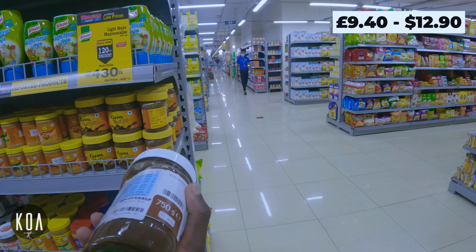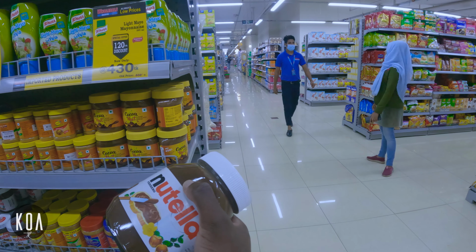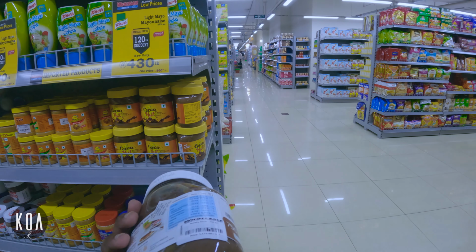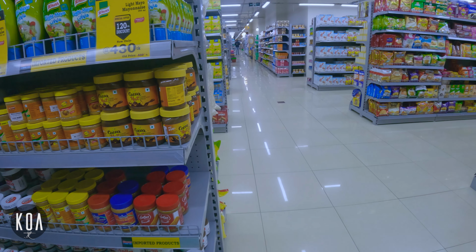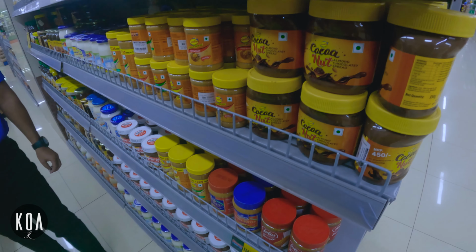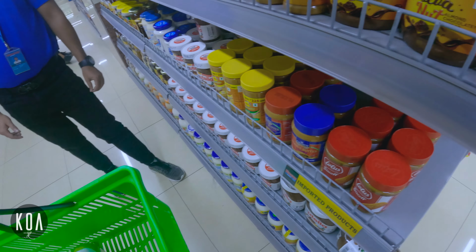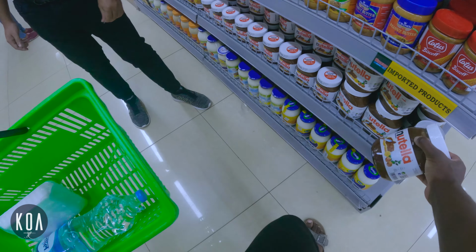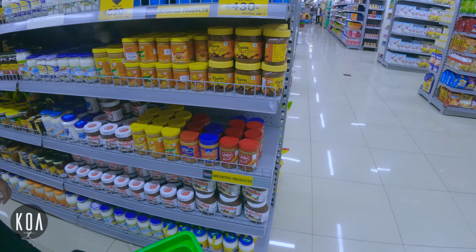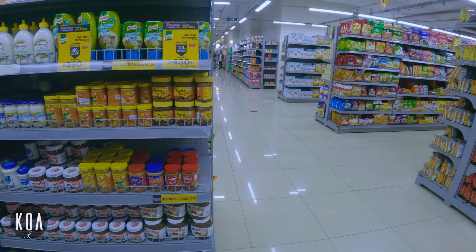This costs over 1,000 taka. What country is this from? Sorry? What country is this from? USA. Yes. Very, very expensive. Wow. It's 1,000 taka, too much.